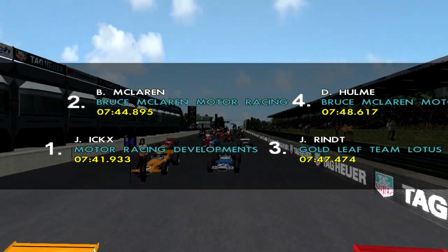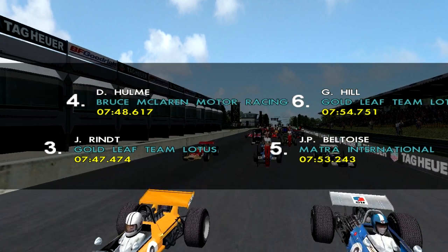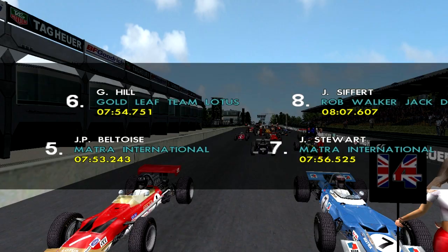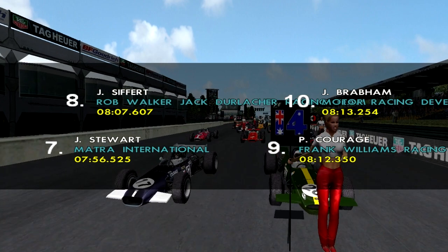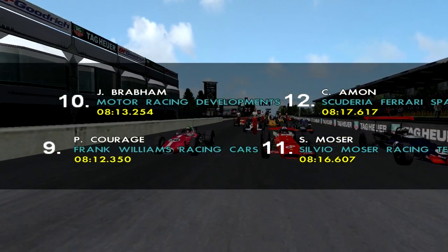And we have Jackie Higgs starting from pole with Bruce McLaren in second, third Jochen Rindt, followed by Denny Holm in fourth, fifth is Jean-Pierre Beltois, and rounding off the top 6 is Graham Hill. Then in 7th we have Jackie Stewart, followed by Joe Seifert in 8th. In 9th we have Pierce Carriage, and in 10th we have Jack Brabham.